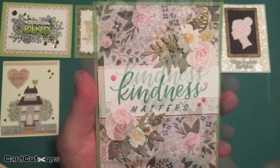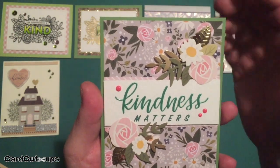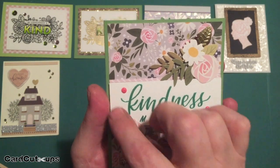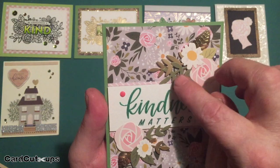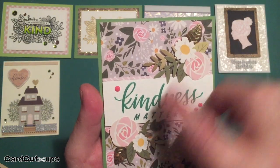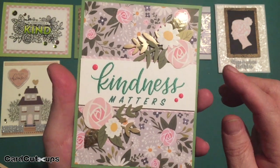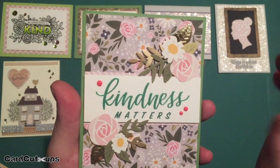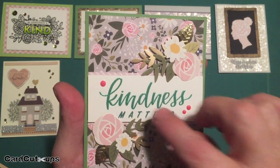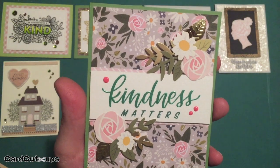Kindness matters. This is pattern paper from the kit, trimmed down to leave a little green border around it. The watercolor paper cut across for the middle. These are stickers from the kit and 2 of the gold leaf sequin pieces. This is a very nice card. These are all foam taped up and then coming over the edges of the watercolor paper. These are some Nuvo crystal drops. I believe those are in carnation pink.